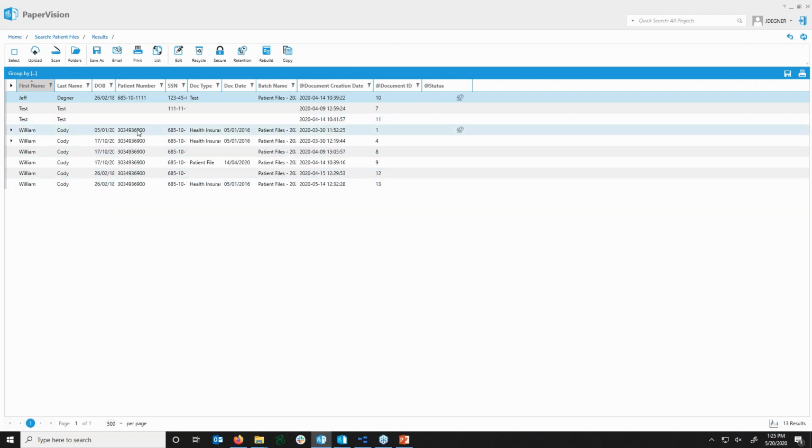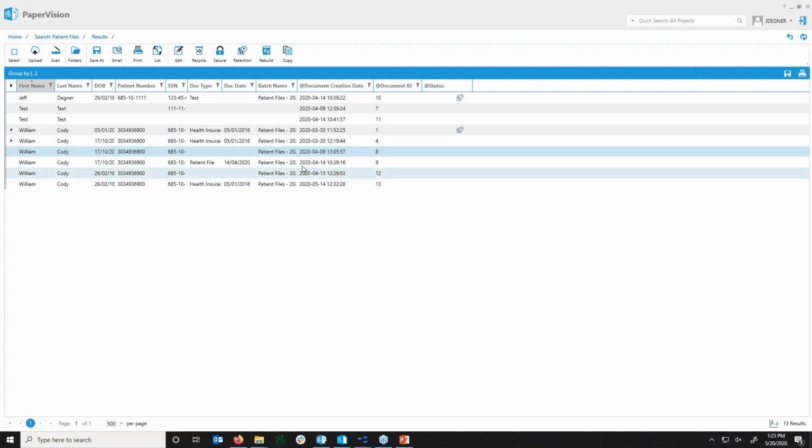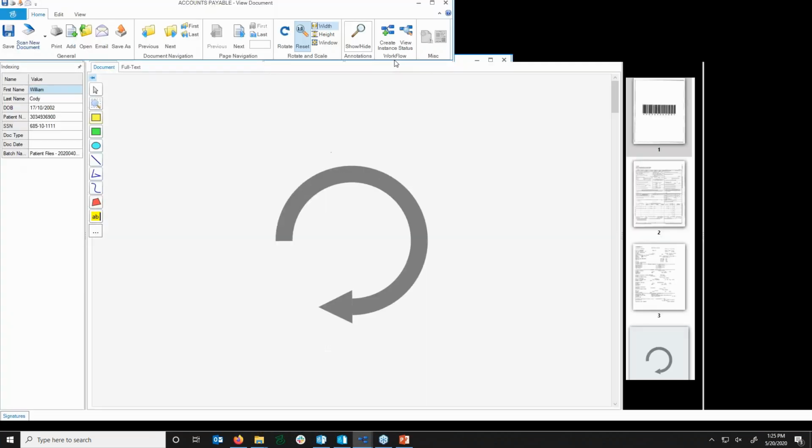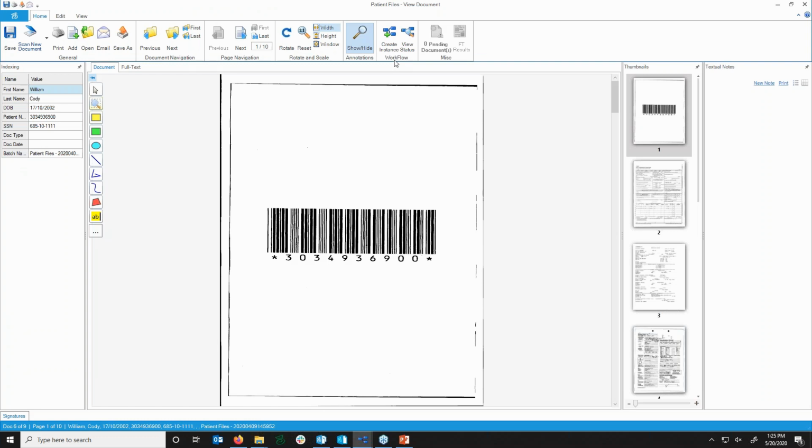So I'm going to go ahead and double click on one of the documents to pull it up here so you can see what our viewer looks like. So this is the PaperVision viewer or the PaperVision assistant. We do have another viewer called the browser-based viewer that is an HTML5 viewer. The reason I bring that up is if you're ever accessing from a tablet or a mobile device or an Apple device, things along those lines, it would use the browser-based viewer, which requires no download.